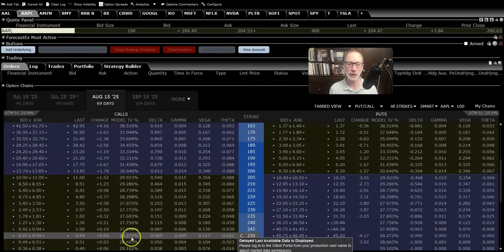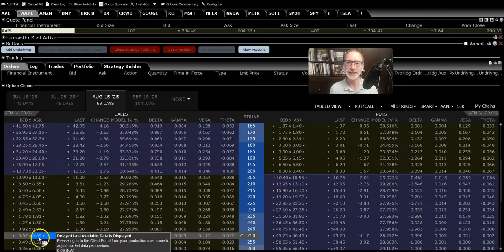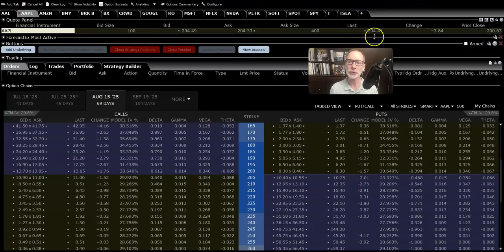And if you bought the 250 calls, it would cost you $68 compared to $20,450 for Apple. So right off the bat, any option contract you buy is going to cost a lot less than buying 100 shares of Apple. That's your leverage right there.